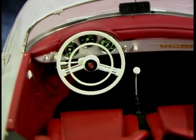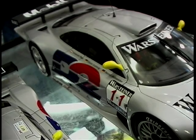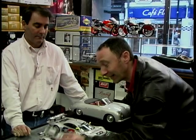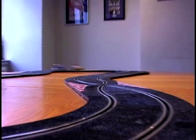So, obviously, the bigger the car, the more of a problem you're going to have at home displaying it, so be careful. But if you choose a size that is going to fit in the cabinet nicely, I'll stick with a 1/43. Thanks, Ralph. Thanks, Lawrence.